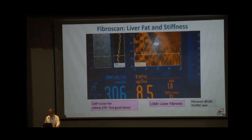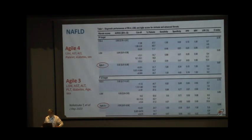It will be 40 milliseconds, 8.5. It's about stage 2 or more fibrosis. I'm repeating it, but it is important. Fibroscan: ILBS is the largest, probably globally, with 4 machines available doing 24,000 fibroscans a year.